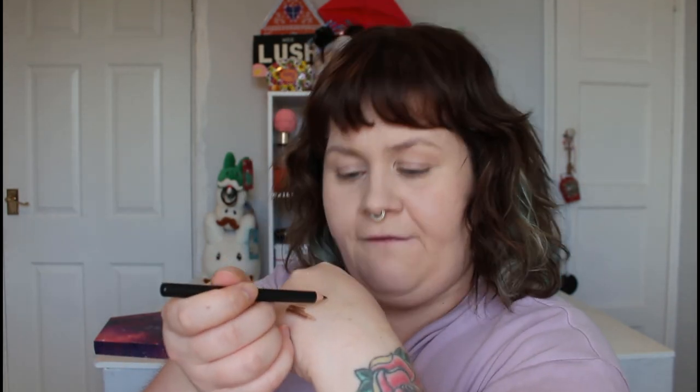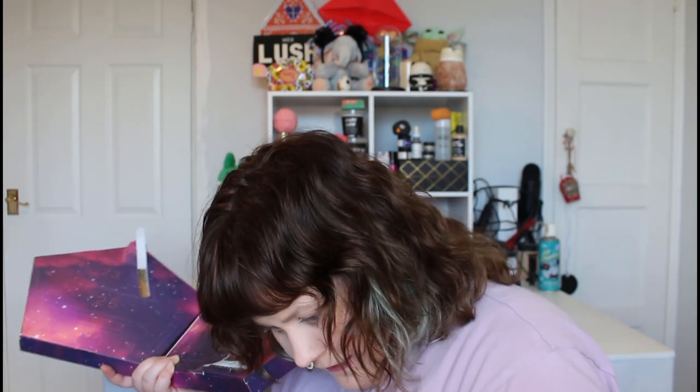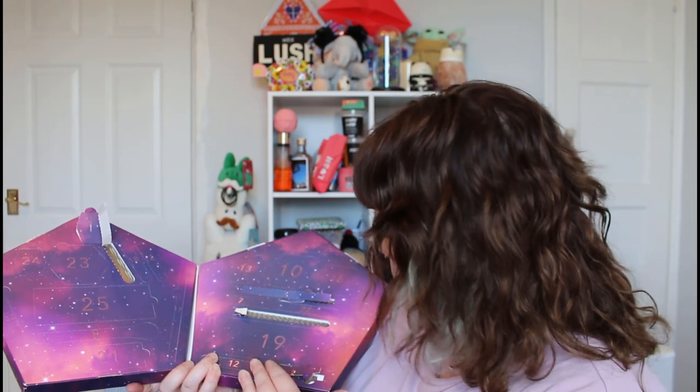So we've got a black eyeliner. I don't actually think I've finished a full black eyeliner in years, but that's lovely and creamy and black. So that's fab. Put that there. So it's nice, I suppose. This is a nice advent calendar for maybe someone who's starting out in makeup, because then you've got a bit of everything. So we're on day five, so day six.